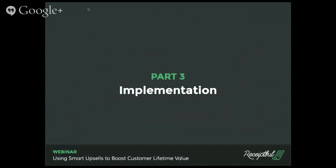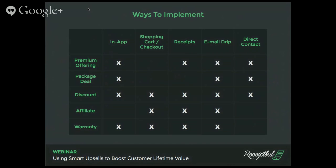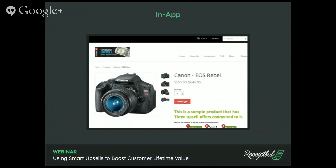So you're probably wondering, how do I implement all of this? And I want to give you some really concrete steps to take. So again, here's a chart. This has all of the types of upsells and cross-sells that I talked about already on the left side of this table, and over the top here are ways that you can implement them. So I don't want to dwell on this too much, but you can get the slides later and take a look at how you can implement some of these on your business.